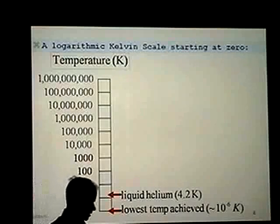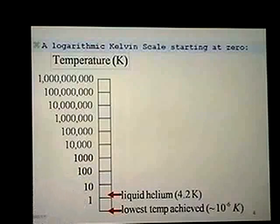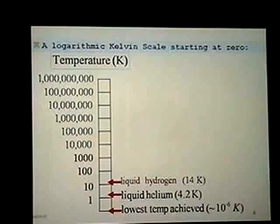True absolute zero could never be achieved because there's a certain amount of energy associated with just the ground state spin in atoms, and you can't eliminate that. So 1 millionth of a Kelvin is pretty good. Liquid hydrogen is 14 degrees Kelvin.